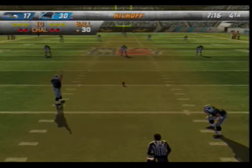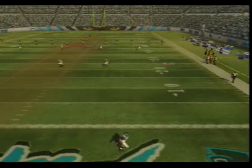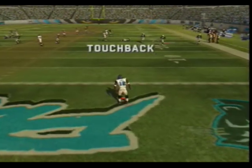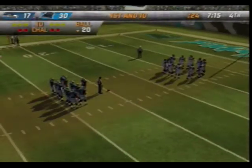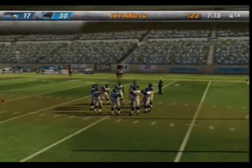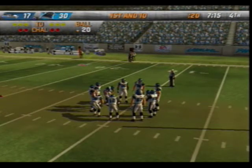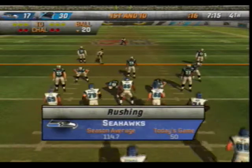Jason Elam is just about ready to kick this one away. Smith back to return. This one is taken by Smith. If they want a shot in this one, they got to put something together on this drive. There just isn't much time left. The Seahawks will start the drive at the 20-yard line.